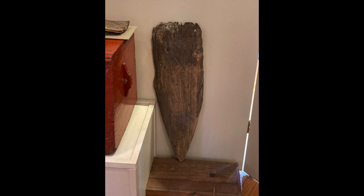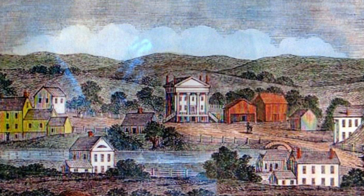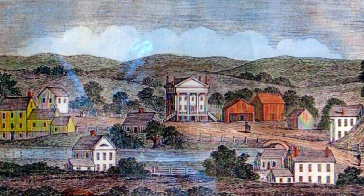It is this simple piece of wood that tells us the story of Chester and the wharf that once stood here. Most do not realize that Chester once had a thriving shipbuilding industry. Records indicate that the first ships were built at the head of the cove. Historical records tell us of a shipbuilding yard known as Dunk's Landing, or the old shipyard, that was located at the intersection of East Liberty Street and Water Street.